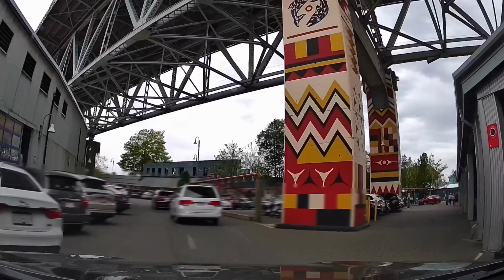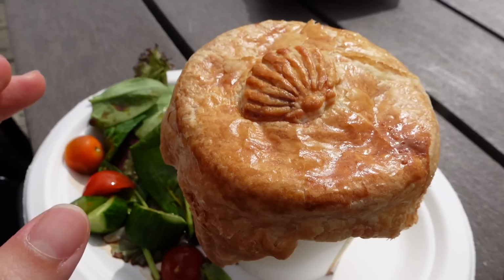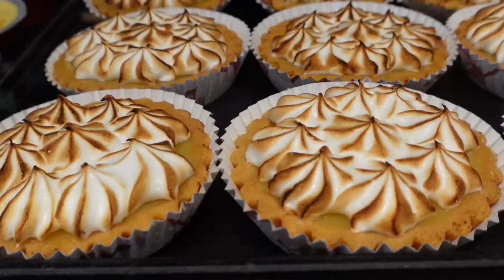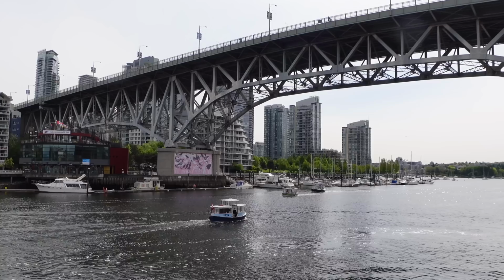We explore Granville Island and the public market. From breakfast until late lunch, we go on an 8-hour food tour. We try lobster rolls, tostadas, candied salmon nuggets, and more. However, there's more to the island than just food. Turns out Granville Island also has beautiful green spaces, views of the water, and an abundant art scene.